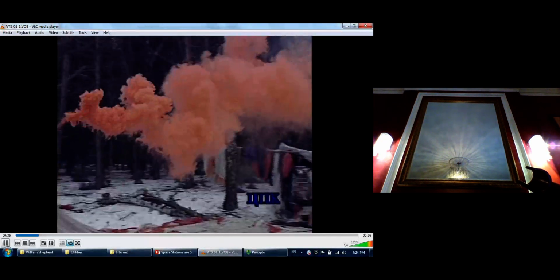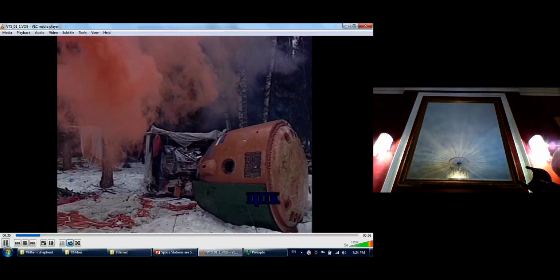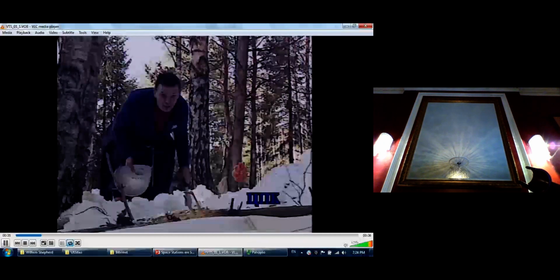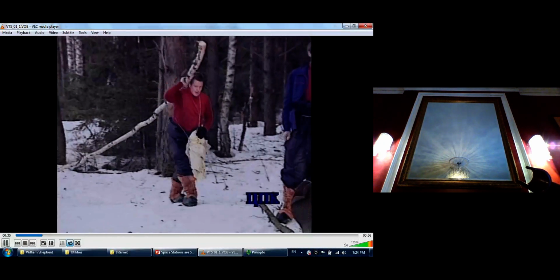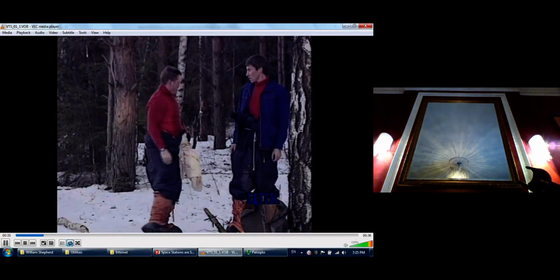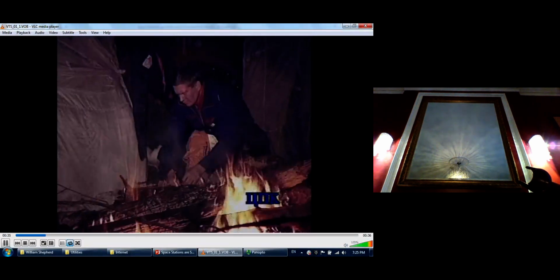Same type of training in the winter. Here we are in a forest outside of Moscow, again practicing signaling, making a little camp, and then waiting for the rescue helicopter to come get us. I did a lot of professional camping as a Navy SEAL. I really like this part of the training.